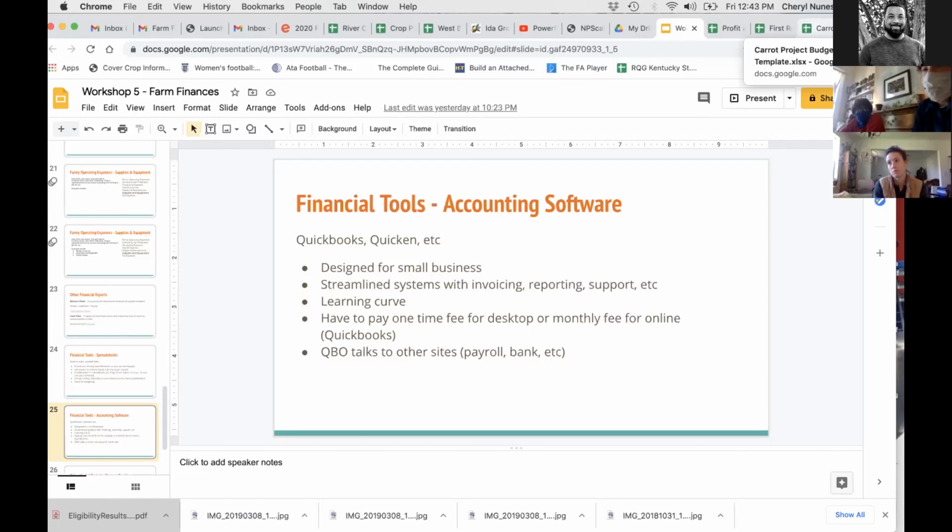I just transitioned from QuickBooks Desktop to QuickBooks Online. I am not an expert in QuickBooks Online at all, so I don't want to talk that much about it, but that's what you should probably do. There is a monthly fee, so it might be cost prohibitive at first, which is why you might want to start with Excel, and then when you're ready, you can transition to QuickBooks. How much is it, do you mind telling us?